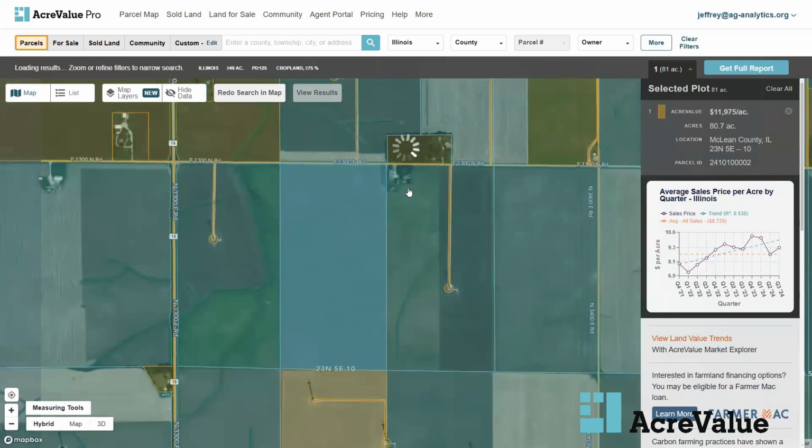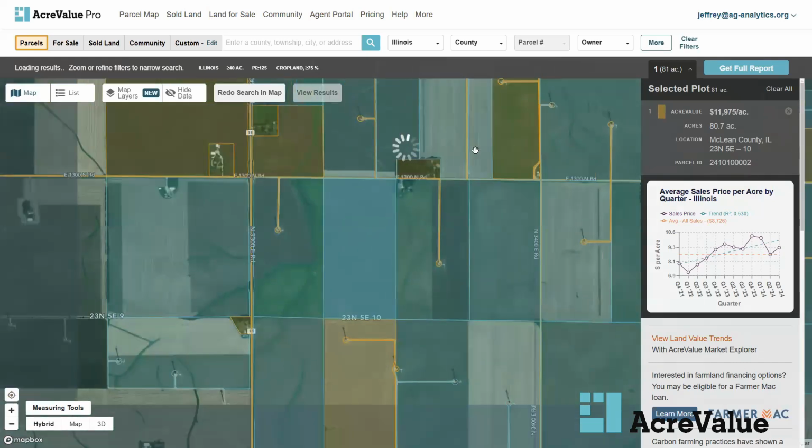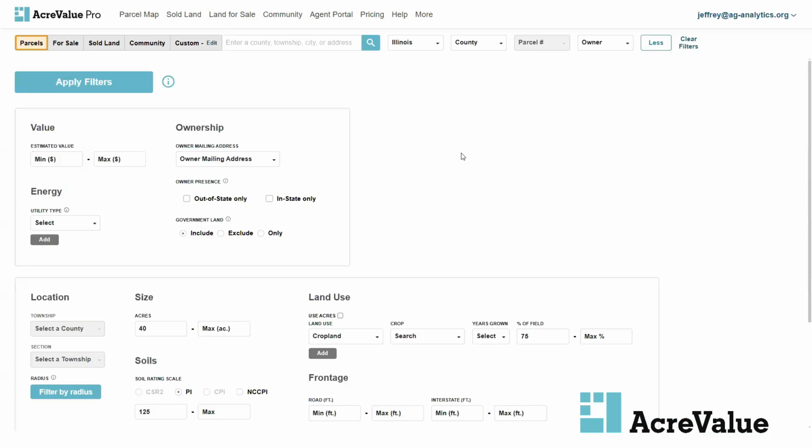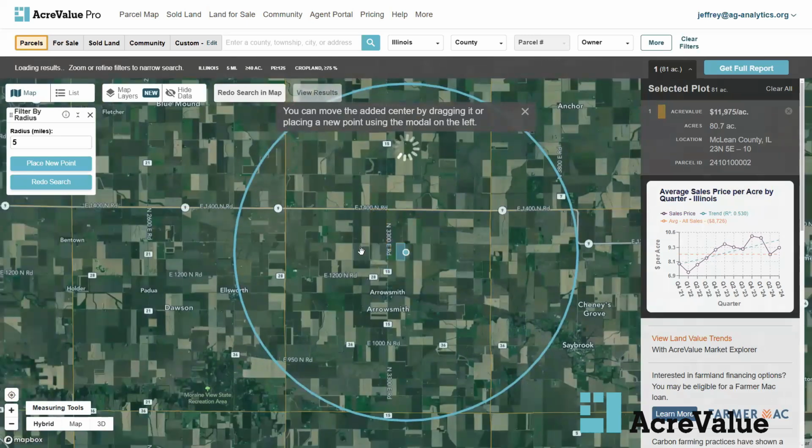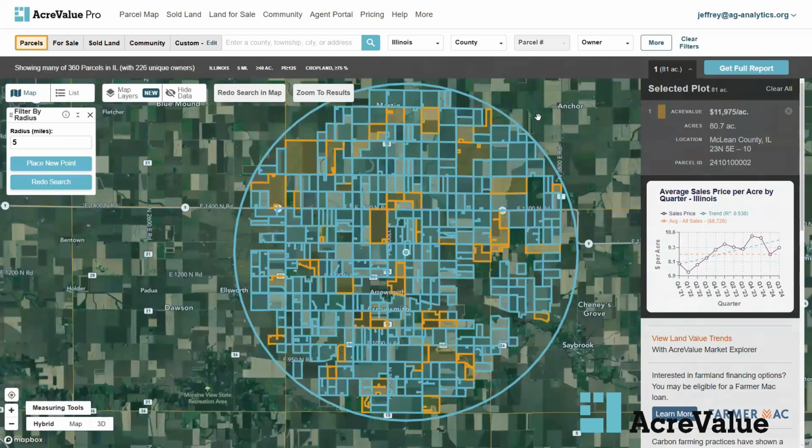And so in this case, because there's so many in my area, let's put a filter on distance. So let's do a filter by radius. This is going to allow us to choose only the properties that are within, maybe, 5 miles from us. And we can see that this is a lot quicker of a search to join in. Now we have a list of properties within 5 miles from us. They're all 40 acres or more. The productivity index and the land use is something relevant to what I want, which is farmland generally for row crop, and it's a high productivity index.